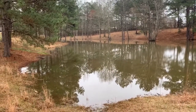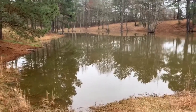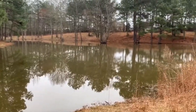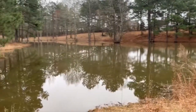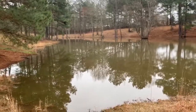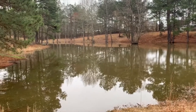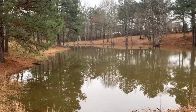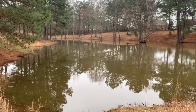So this is our pond, and it is so full. I'll see if I have a clip. I probably have an image, if nothing else, of how small it can actually be. But this is how big it is right now, which, for me, I'm happy. I'm thrilled with it. There are fish and there are turtles within the pond, so it means more swimming space for them.